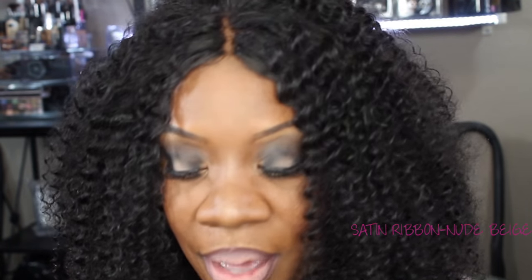Okay, I'm back with 07 Satin Ribbon. Let me just say this real quick. Have you ever heard of that saying, if it don't work, don't force it? This right here is a prime example. This does not work for me. It does not work for my skin tone. It does not work for my lips. The only thing this color does is dry out my lips and make you see every crack that's in my lips.